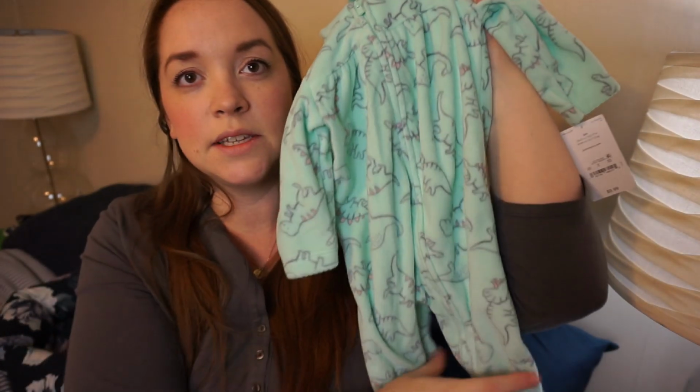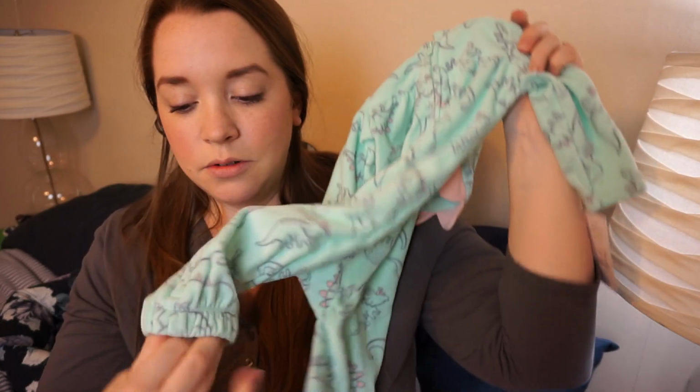And then I'm going to get started in the 3 to 6 month size. The first thing is something her sisters picked out for her. They saw this and I thought it'd be useful, so that's also why we got it. But it was from Target and it's one of those zip up fleece kind of onesies, but not the kind you would probably put them to sleep in because it has a hood on it.